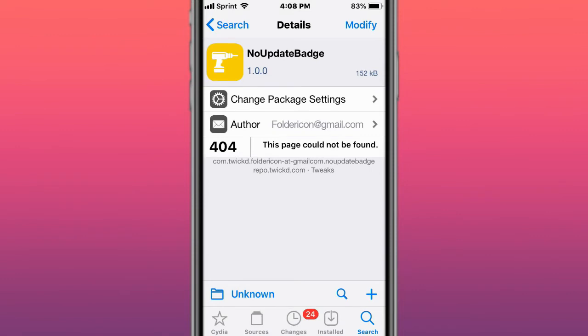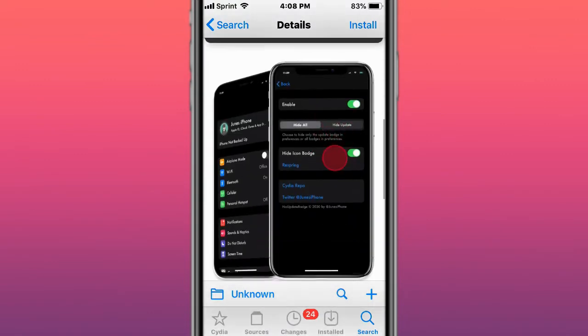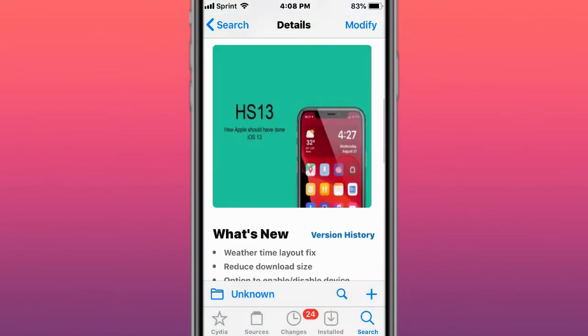This is called No Update Badge. It hides the update badge in Settings and on icons, supports iOS 9 to 13. This is called HS13 Beta, smooth, fully customizable HTML widget.